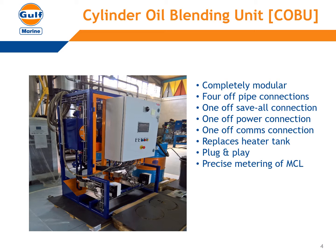technology. From that early work, Gulf Oil Marine has evolved a highly reliable and cost-effective means of managing and quickly adjusting cylinder oil base number and detergency level to suit engine operating conditions. The unit is known as a COBU, standing for Cylinder Oil Blending Unit.